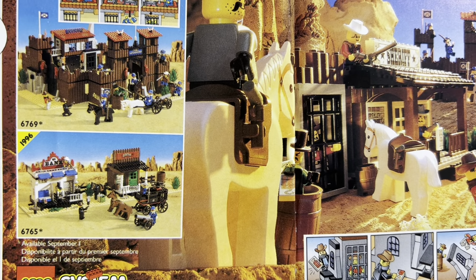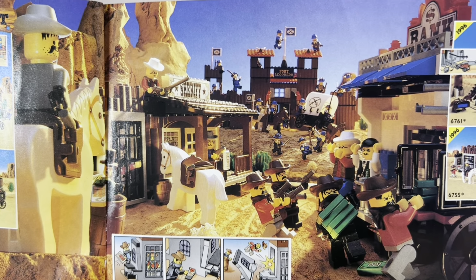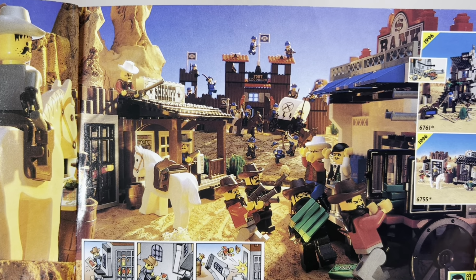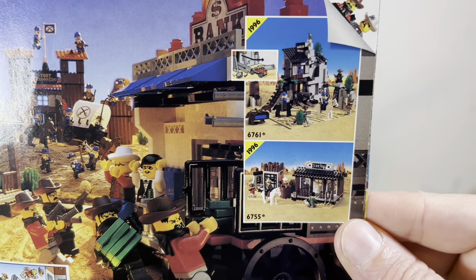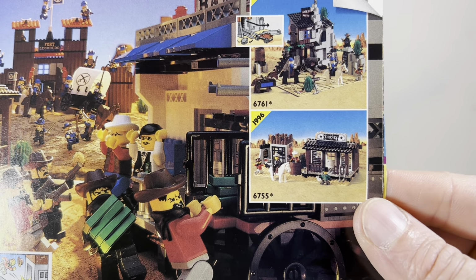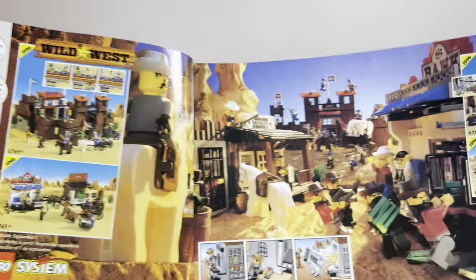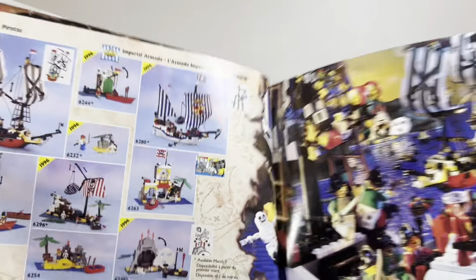I love these sets. There's a bank, general store. Wicked cool. They came out with lots of new prints, pieces, those guns, those hats. That's good stuff. It's awesome. And the bad guys have like this hideout, abandoned mine shaft or something. I don't know. Oh, and then there's the sheriff, and he's got a little place to lock him up. That's good stuff. And they have everything else that we've already looked at.